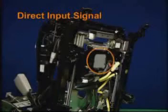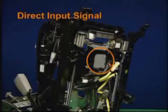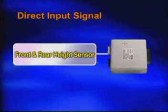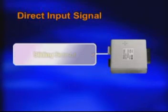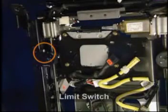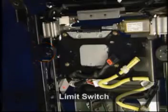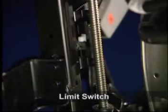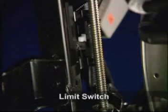The power seat control module has several sensors and switches. Here are the front and rear height sensors to sense the height of the front and rear of the seat cushion, a sliding sensor to sense the front and rear position of the seat cushion, and a recliner sensor to sense the seat back position. The limit switch is an on-off type switch. It limits forward and rearward travel when the switch is tripped during operation.